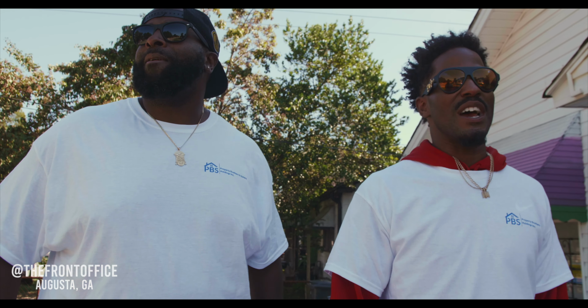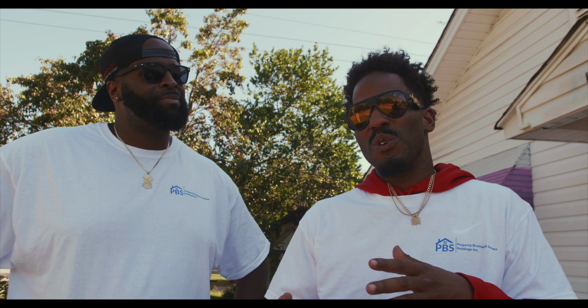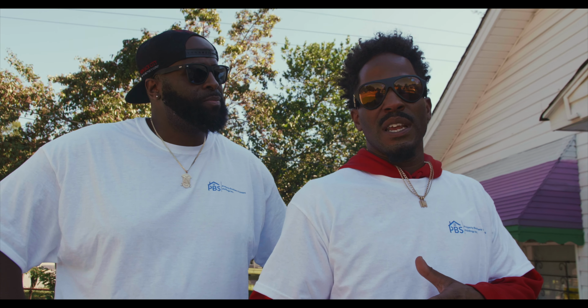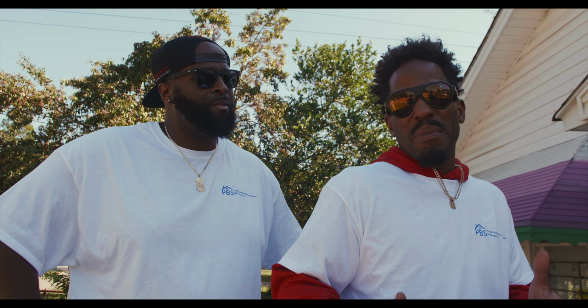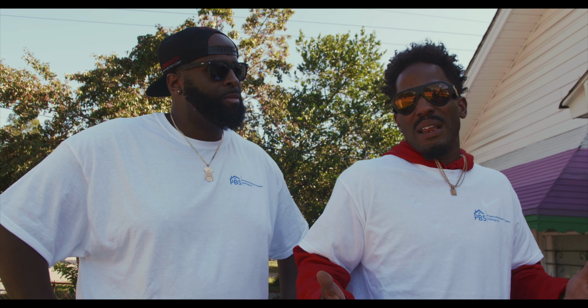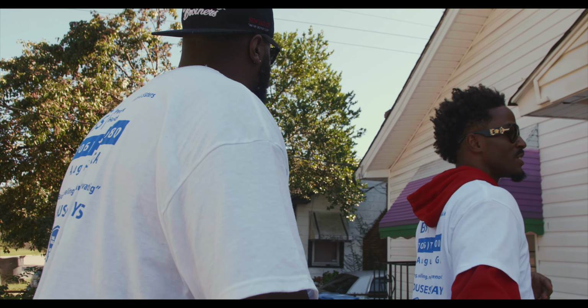Hey, look, this is the beauty shop. So let me tell you the story of the beauty shop right quick. We're gonna go inside. This is a house that we remodeled in 2020, and we turned it into a beauty shop by the end of 2020. Bought it in March. By November, we had stylists in here. Closed on my birthday, March 9th.